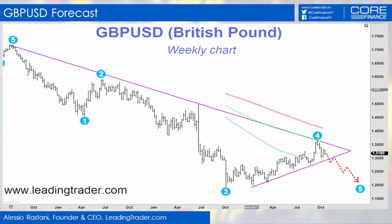Now, there is one argument to be made that the pound could actually break lower and head all the way down to 1.20. Why? Well, there's the wave count, that wave 5. If that's a wave 4 completion, if this whole rally we've seen over the last few months, for the whole of this year, has just been a correction to the previous drop, then very likely there's a wave 5 coming that could take us down to 1.20.